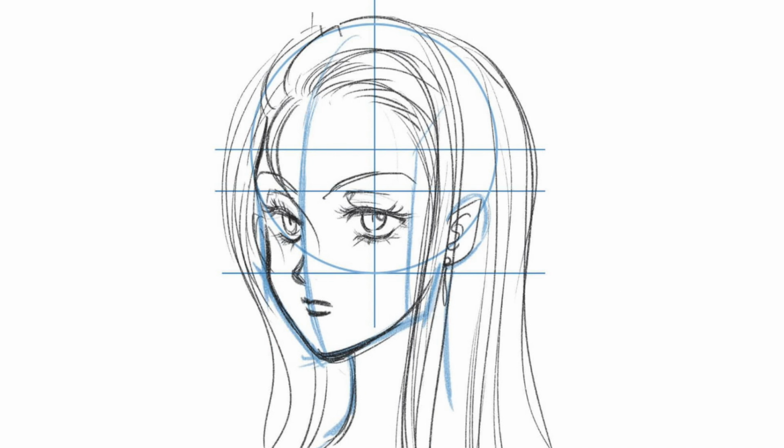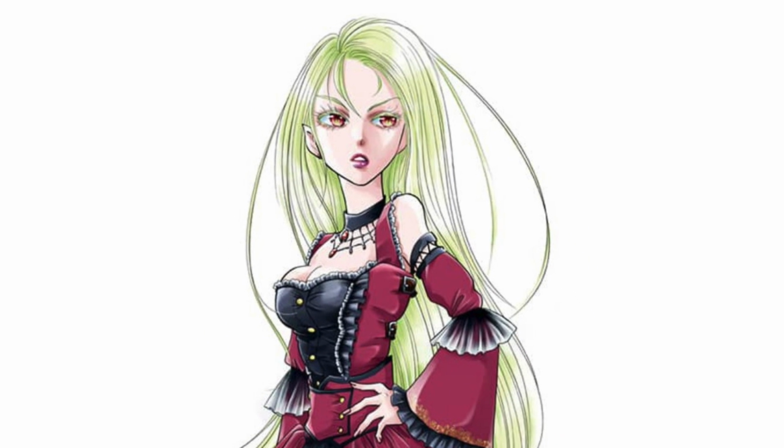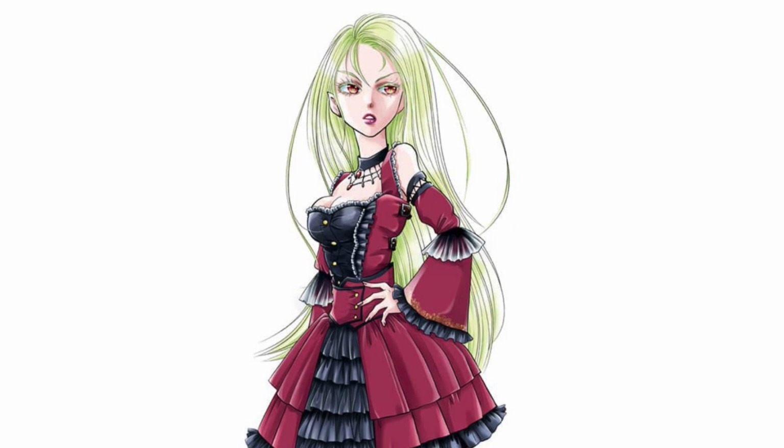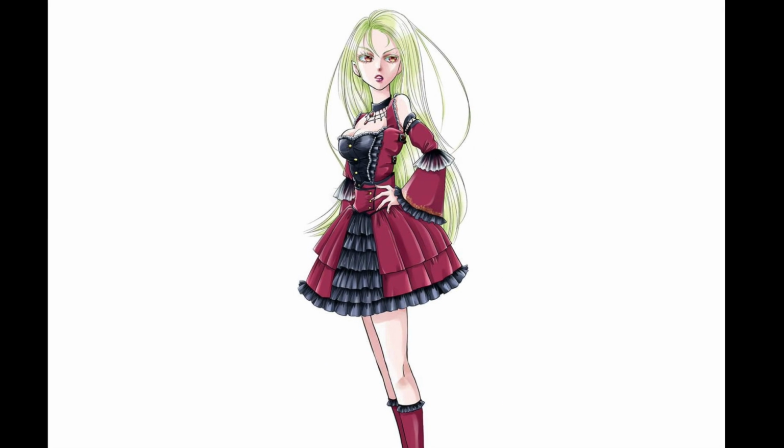3/4 view. Since the hair and skin are pale, use a rich red for the eyes and lips, and a strong color scheme for the clothes. Red and black are a good palette for the clothing and accessories.